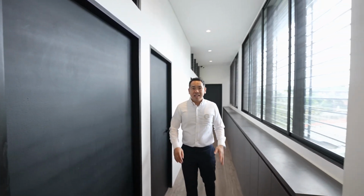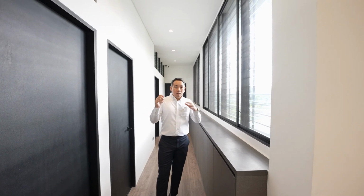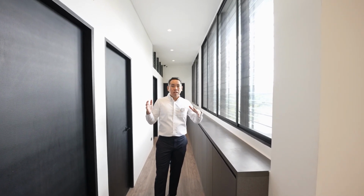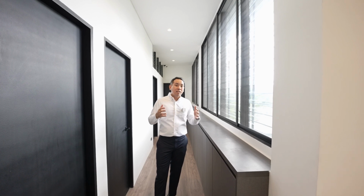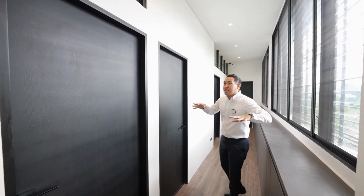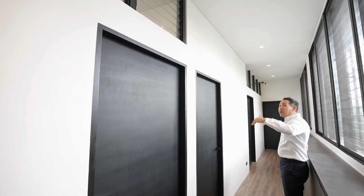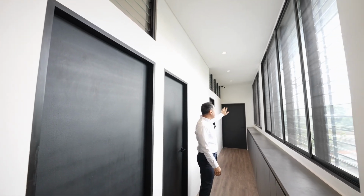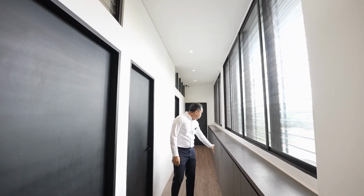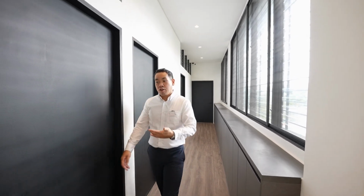Now, this house, once again, is a rare find because this, I think, is one of the only, if not the only, brand new single detached house and lot for sale located here in the Kapitolyo area as of the making of this video. And you can see right now that you have a high ceiling space for your hallway. You have all this natural light. Even the hallway space is maximized with storage. And let's take a look here at your first bedroom.